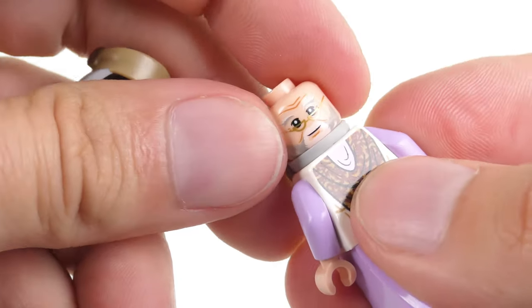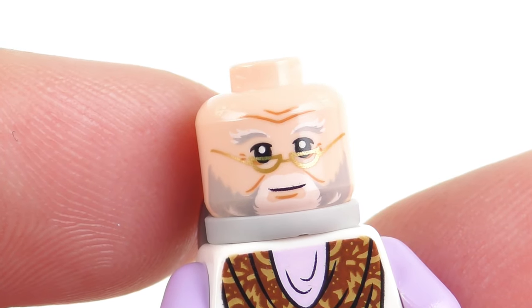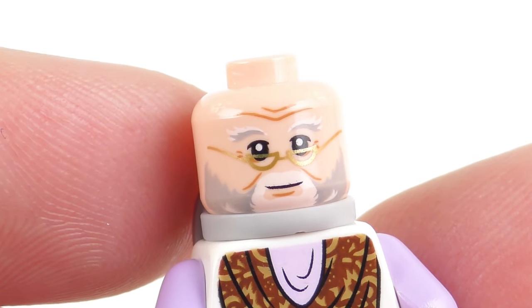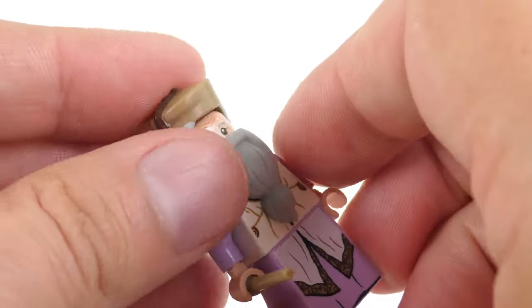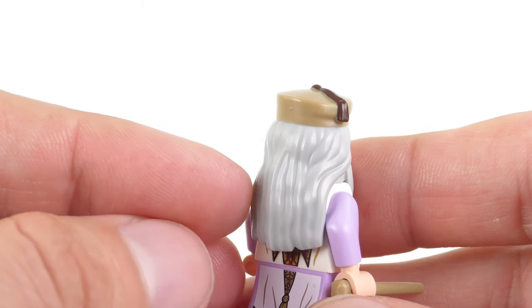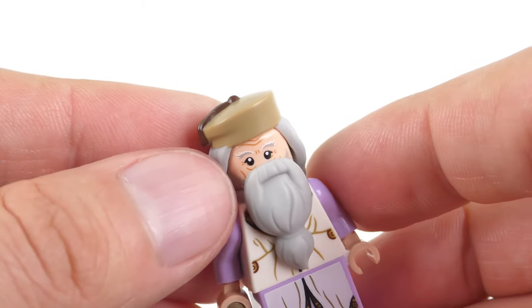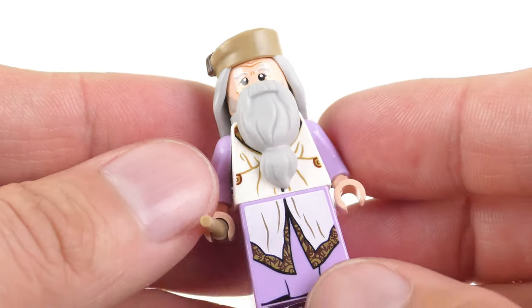If we turn that head around, we're going to get a closer, uninhibited look at that other face, and he looks rather more smiley, definitely more approachable there with the gold-rimmed spectacles. We have a fantastic piece of hair and hat combined. We get this long flowing grey hair and then what looks like a fez on top. We've got this tasseled hat which looks absolutely amazing.